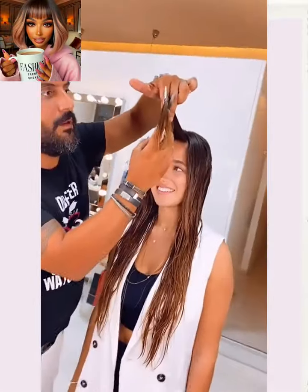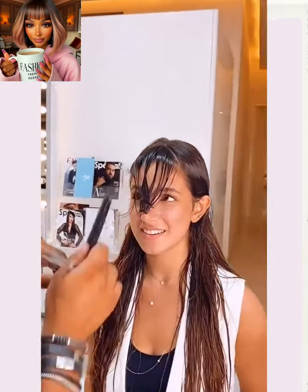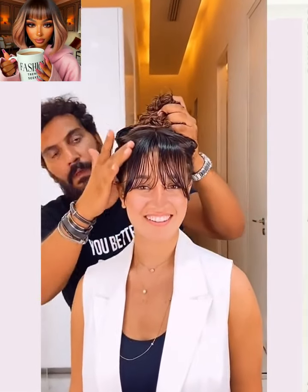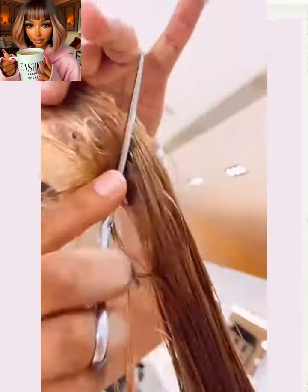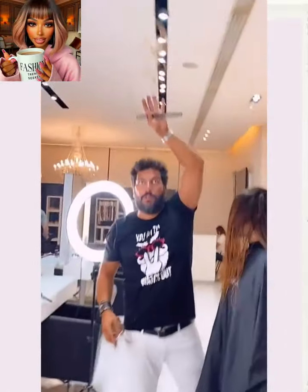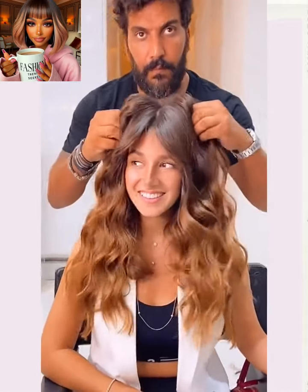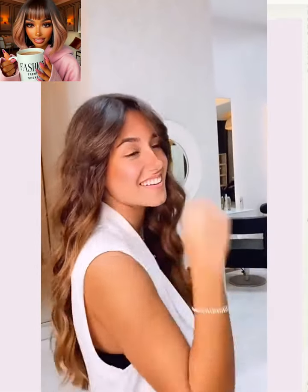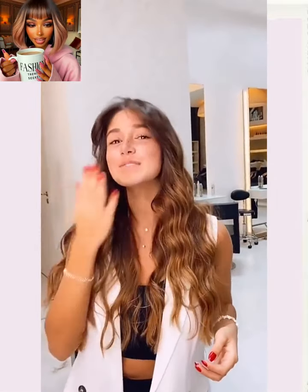Then here we have someone with long mid-back length hair. Looks like the stylist is cutting in some layers. Now, if you don't want to go too short, but you do want to make some changes with your hair, a layered hairstyle is a great way to add some shape and texture to your strands. So pretty. Beautiful face framing bangs with the tousled texture.